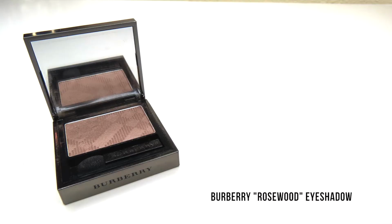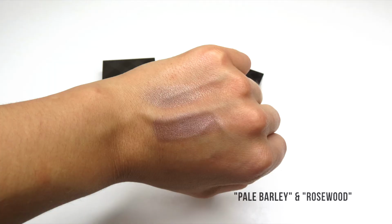beautiful either way. The other shade that I bought from Burberry, which is also a huge favorite, I've just been switching between the two of these as a wash all over the lid when I'm going to work. This one has slightly more of a warmer, rosy tone. It's called Rosewood, and it has kind of a purpley undertone, which I feel like goes really nice with brown eyes. Absolutely stunning. The formula of them is so buttery, smooth, and creamy. I am so glad that I bought these, and I already feel like I've got my money's worth because I've been wearing them literally every single day since I bought them.